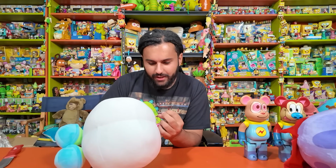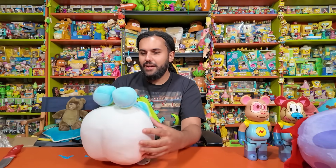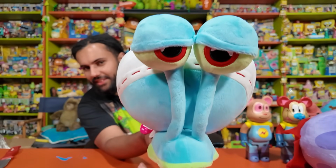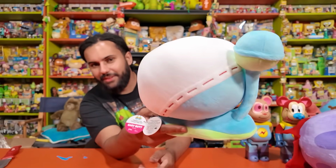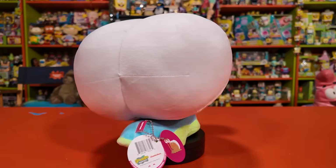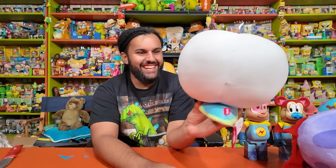The design is just called Gary Butt. Thankfully, the underwear is all stitched on there. Gary looks like he was not happy about the construction of said plush. The fact that this is a thing that exists is wild to me, you know? But that's what makes Nickelodeon Nickelodeon. You're not gonna get Mickey Mouse made into a butt plush like this. There's no way Disney would approve this.